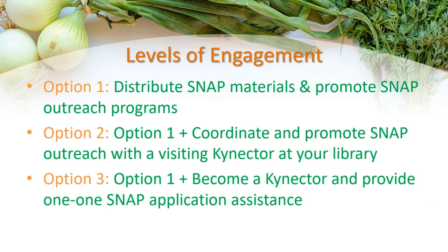Levels of engagement is about, we know that if you've seen one library, you've seen one library. You're all going to operate differently based on what your staff capacity is, what your community looks like, what your space looks like. So we know that different folks might have different levels of engagement that they're able to participate in. Maybe you want to collaborate, but you only have the capacity to do a little bit, or maybe you've got some extra time on your hands and you're really committed to getting SNAP into your communities, and you really want to hit the ground running with a lot of support and time and effort. However you want to do it, we want to be able to help.